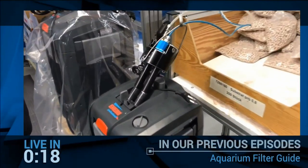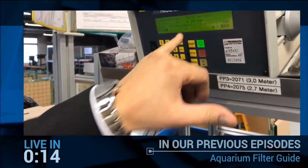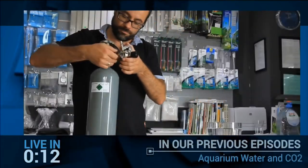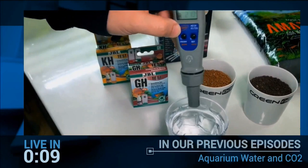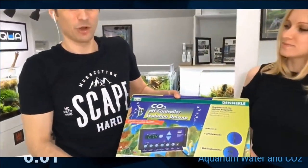And you can see here, this is 1.3 bar, so 3 meters pressure. The water hardness is around 13 and 14 degrees, which we think is hot. This standard pH controller goes to Poland.